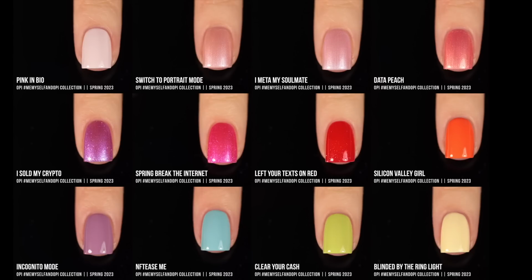Now, that being said, the names of some of these are just not my favorite thing. Usually I won't let the name of a nail polish deter me, but I know some people do and aren't a fan of this type of thing. And honestly, I'm not a fan of the NFT world or the crypto world, but I am probably just going to ignore the names of these and enjoy them anyway.